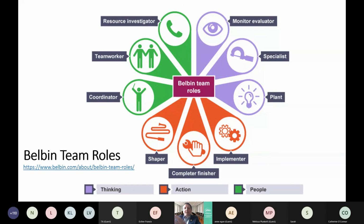And what Belbin has outlined is there are 3 different groups. There are the thinking roles, there are the action roles, and there are the people-centered roles. So the people type roles are the ones working as a team worker, working for the good of the team, being a coordinator for the team. The thinking roles are having specialist knowledge in a particular area. Perhaps you're excelling in terms of wound management. That's a particular area you've developed expertise in. Or perhaps it's in some other aspect of the team function. It could be somebody who's monitoring what's going on to make sure people are on track.